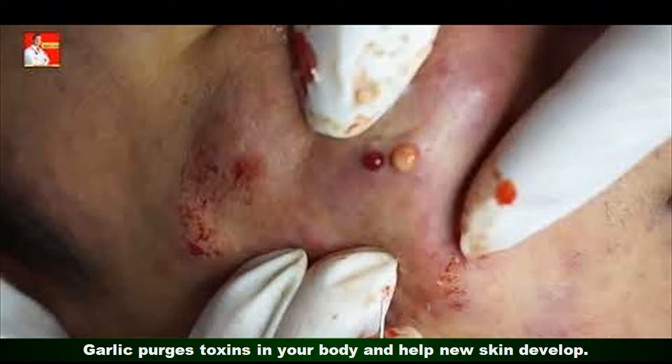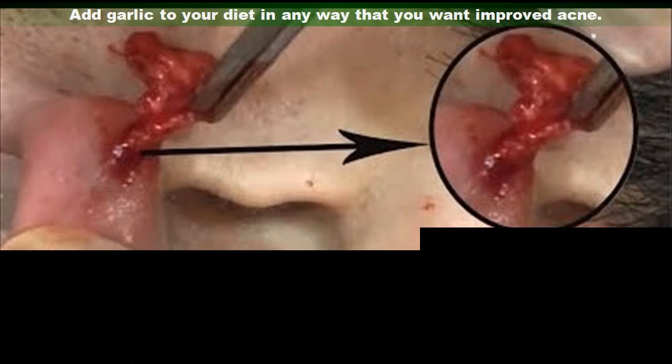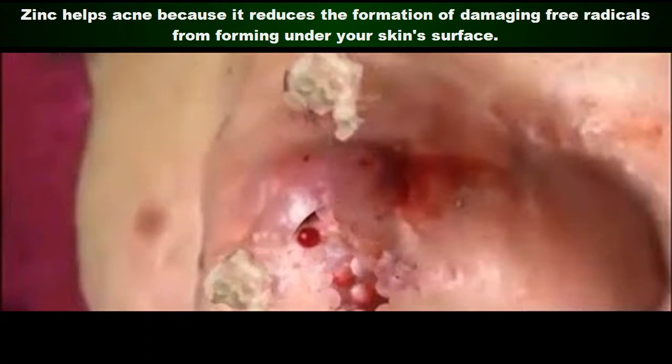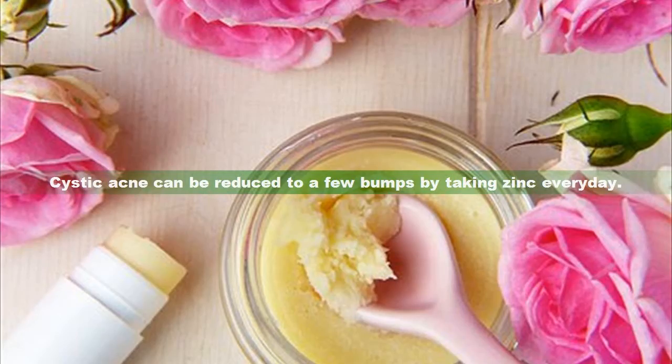Garlic purges toxins in your body and helps new skin develop. Add garlic to your diet in any way that you want for improved acne. Zinc helps acne because it reduces the formation of damaging free radicals under your skin's surface. Cystic acne can be reduced to a few bumps by taking zinc every day.